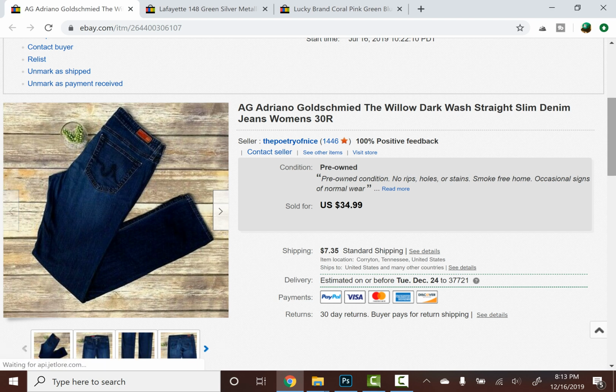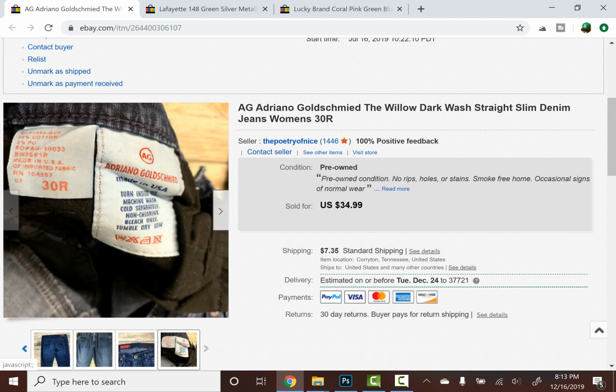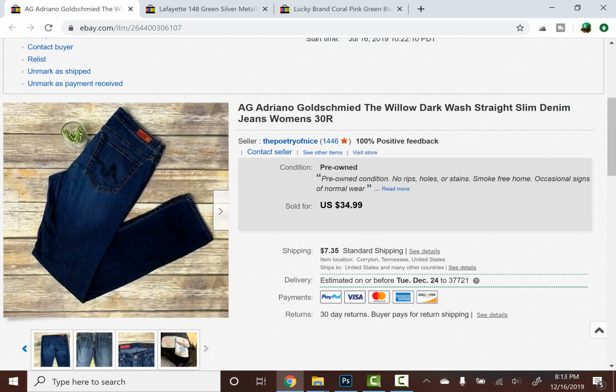A pair of AG jeans, or Adriano Goldschmied. Oh, I hope I said that right. The Willow, which was a dark wash straight jean. These have sat for a while, even though this is a very good jeans brand. This was an older pair. I will show you the tags inside. These are the older tags. You can kind of tell really by looking, I think. But still a very, very quality pair of jeans, and they sold for a best offer of $30. Probably were listed for about 6 months, I would say.